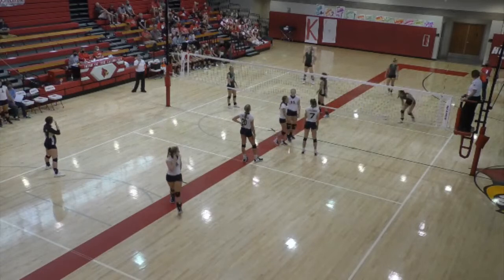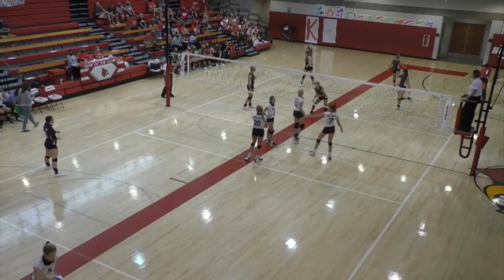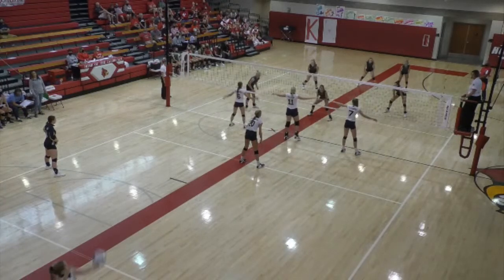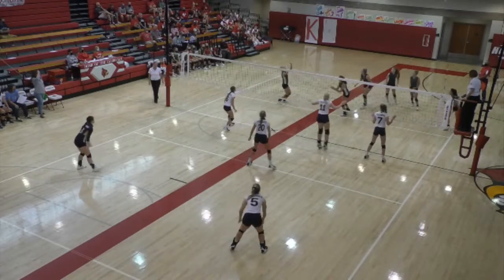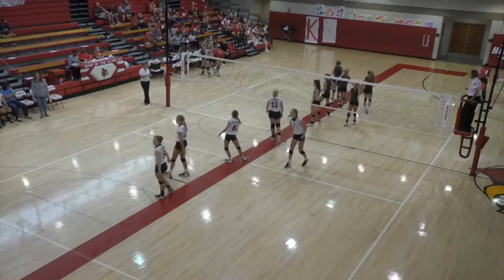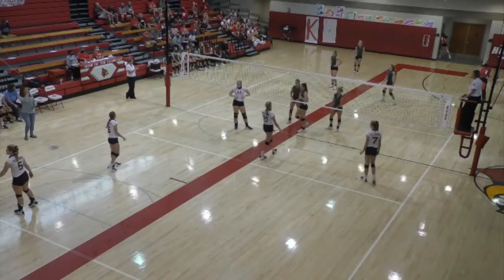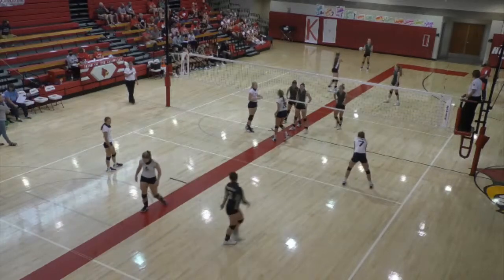So Armit comes in. Honeycutt will sit down. As Armit will go back to serve. Panthers down by 1 here in set number 3. Armit with the serve. Short serve comes across. Picked up by Smith Center. They set the ball on the outside. And Smith Center goes right down the middle for the point. 7-5. Smith Center back on top by 2.